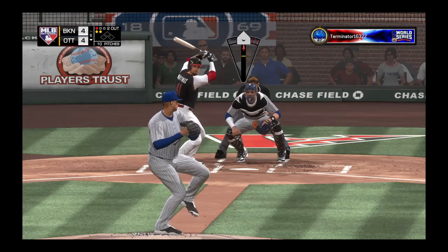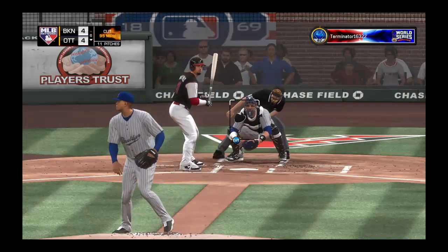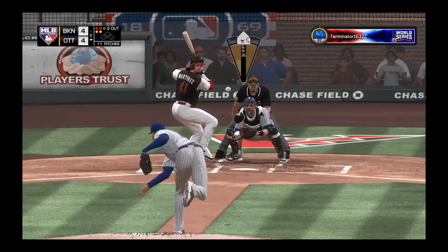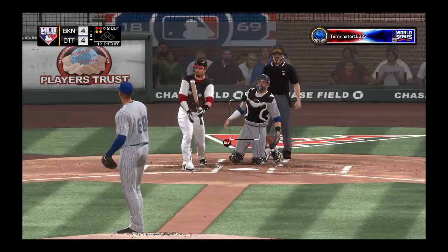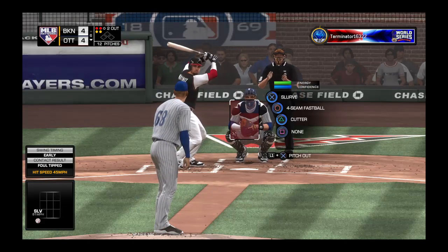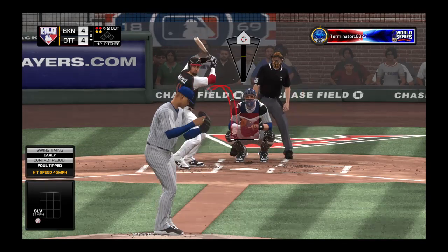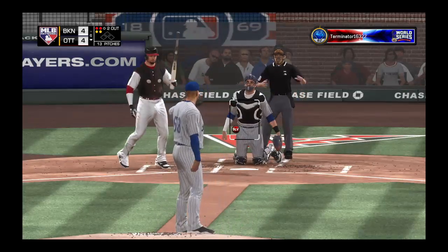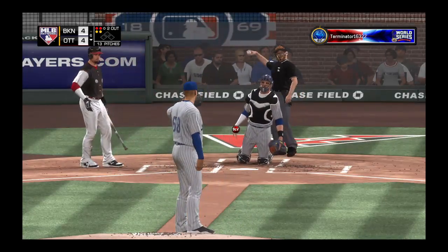Here's the pitch. That misses, and we're even at 2-2. He's set. Here's the 2-2. And a good spot for that pitch, it's chopped foul. A 2-2 count. Here's the pitch. Neither guy willing to give in, and the at-bat will continue.